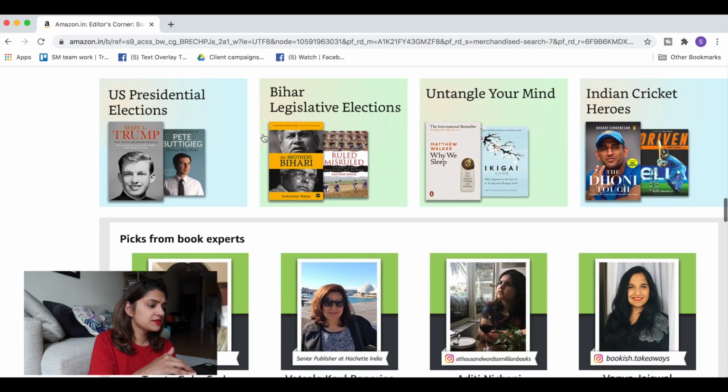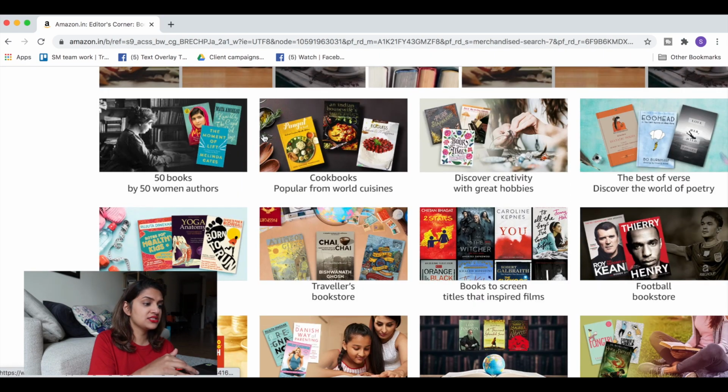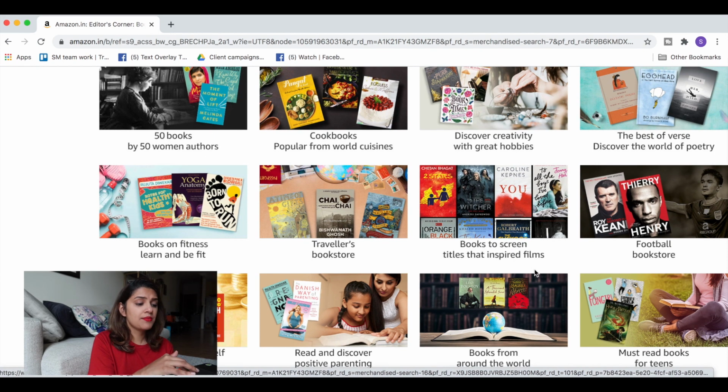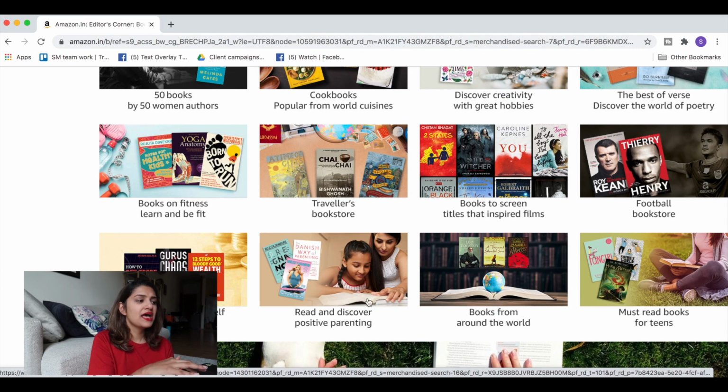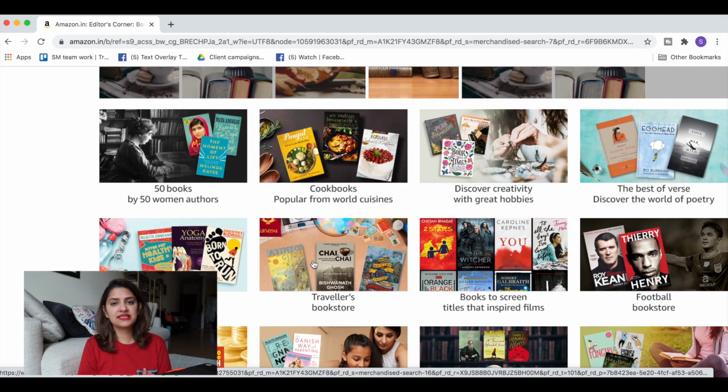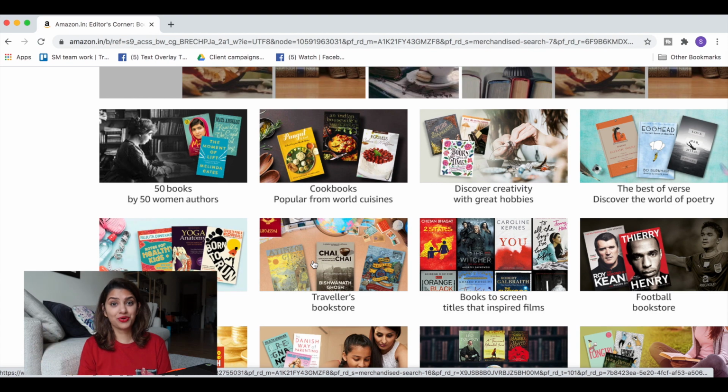But at the bottom of the page, you also have, again, these curated lists. So it can be 50 books by 50 women authors, cookbooks, Discover Creativity, Traveler's Bookstore, book to screen adaptations, must-read books for teens. So again, really good, well-curated lists of probably the bestsellers or the best-selling books on Amazon that you can browse and try to find your next book.